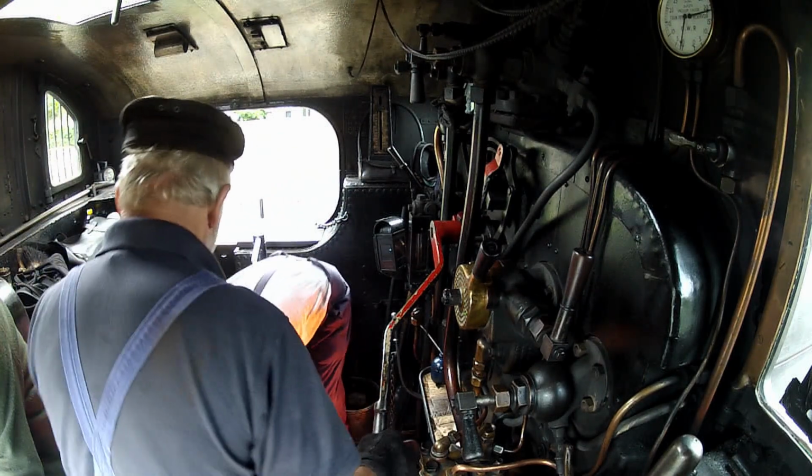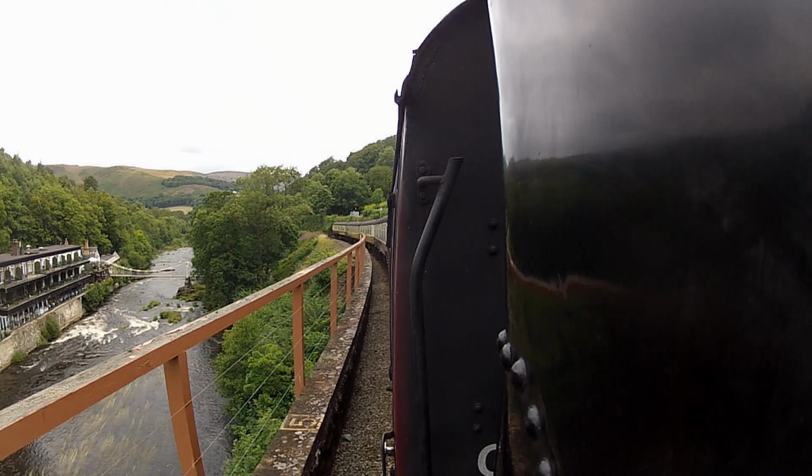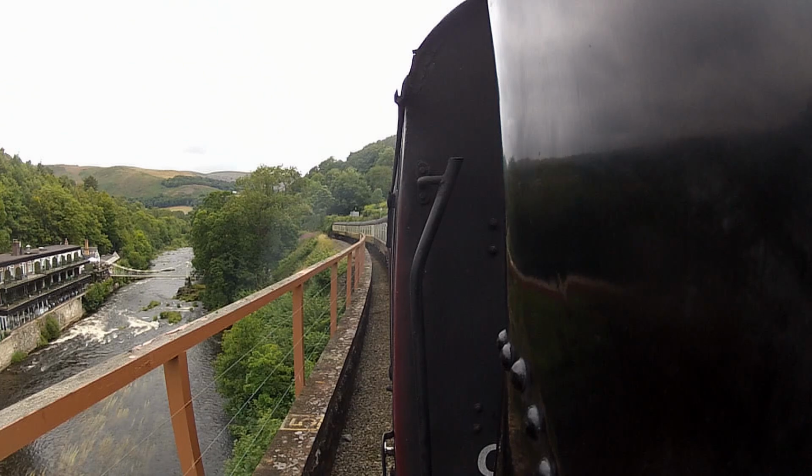There's been a suspension bridge on the site since 1817, and it was originally built to transport coal, lime and iron across the Dee from the canal to the A5 road.